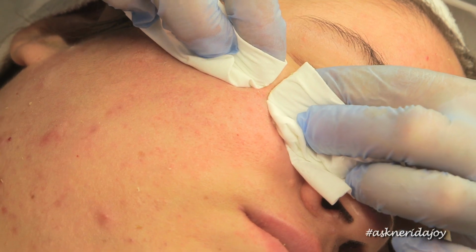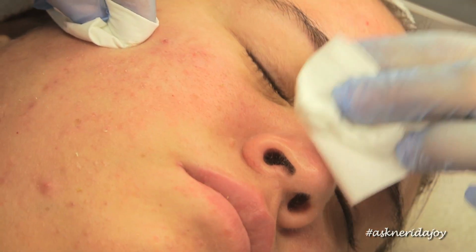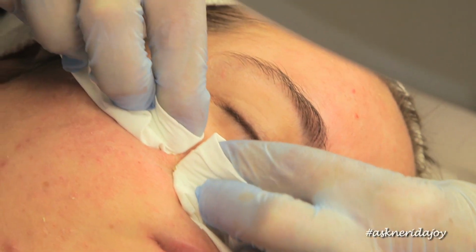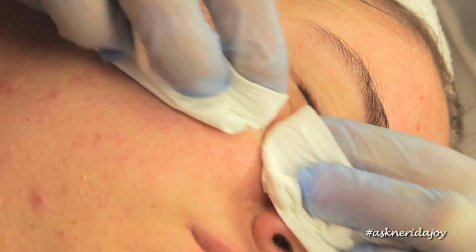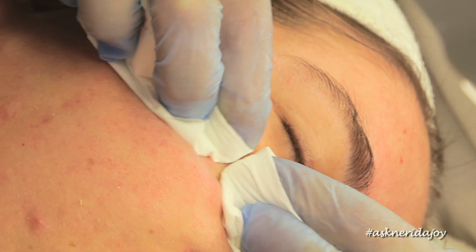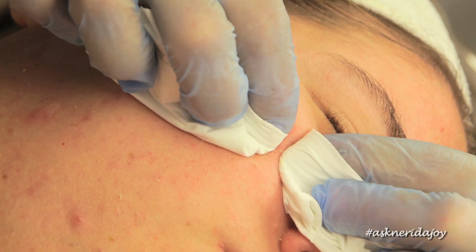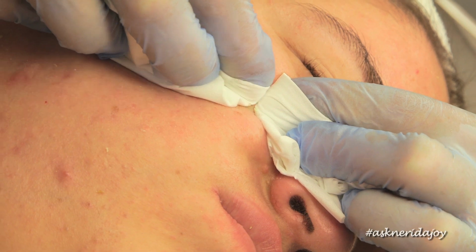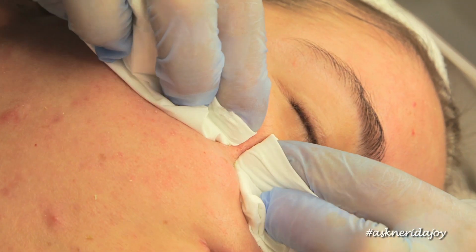So I'm going to move on up under near the nose, under the eye area, again, that very sensitive area. This is often where there are blackheads that are quite large. And as I said, you can't shrink a pore unless you get that out. The bacteria, dead cells, and sebum. And that's what a blackhead is made up of.